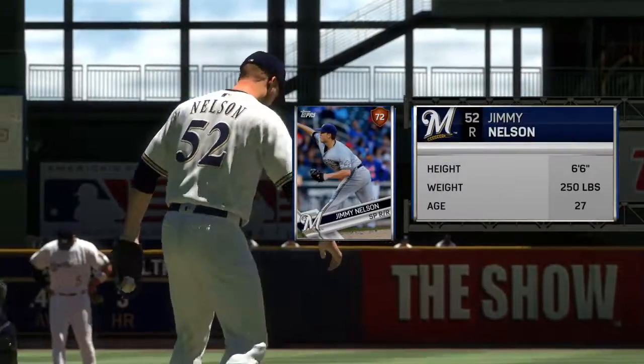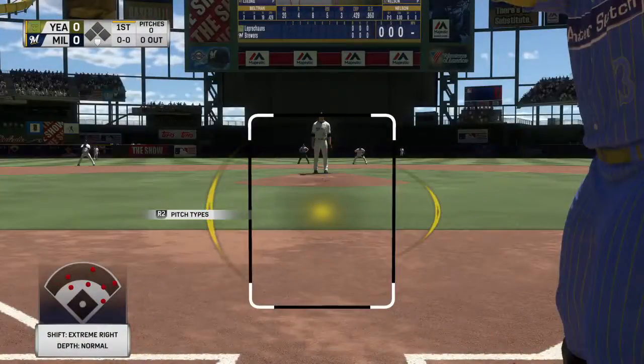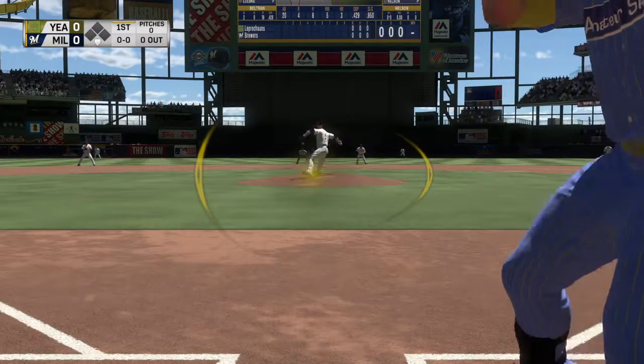MLB The Show's coverage of Major League Baseball is on the air. Should be a good one today in Diamond Dynasty between the Irish and the Brewers. Two of the best bats in the business go at it next on the show.